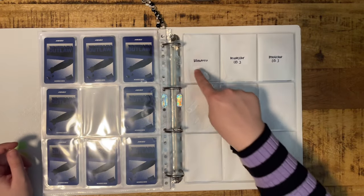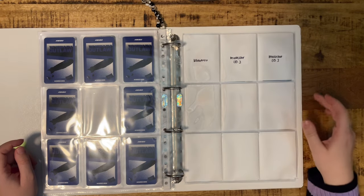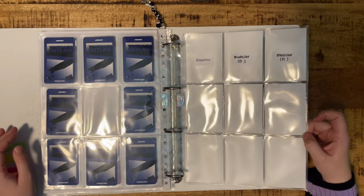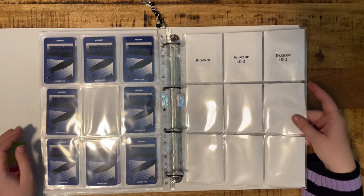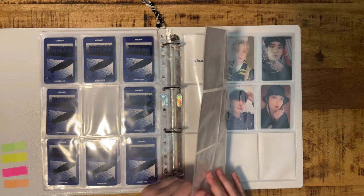And then these are the only ones I've claimed for the latest era. Like I said, I haven't really been focusing on Ateez as much, but I hosted a group order for K-Town and I did join for these pre-order benefits still. So that is nice, I guess. I just need to find some to fill the rest of this page.